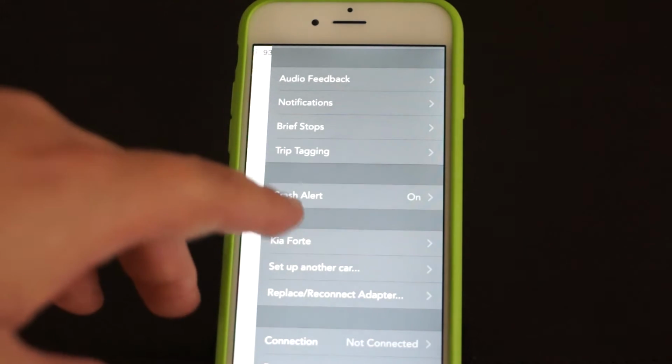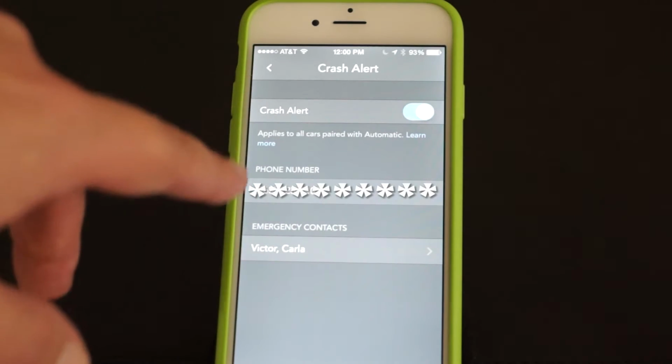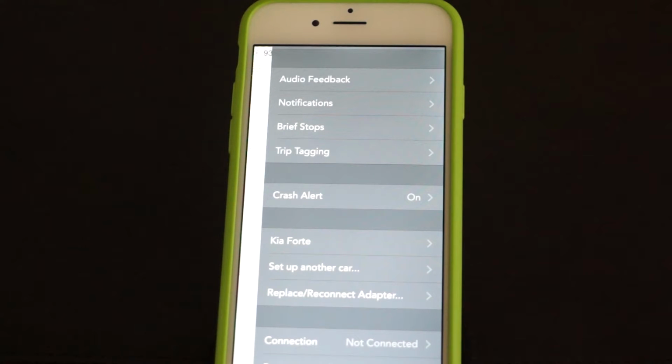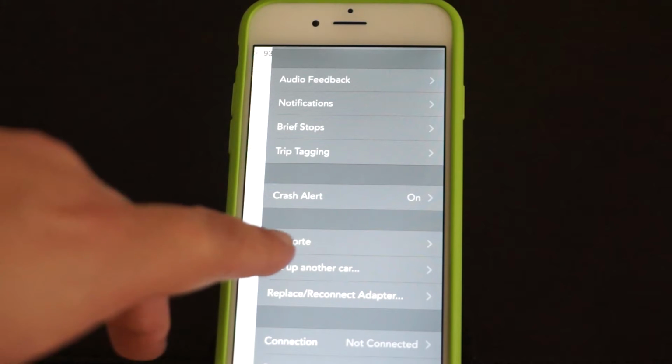If you travel a lot, you're a travel salesman. You can turn crash alert on, and this is kind of cool because what crash alert will do is notify somebody in your family if there's a crash. So I actually have it set up to call my mom, and it's sort of like an emergency contact.